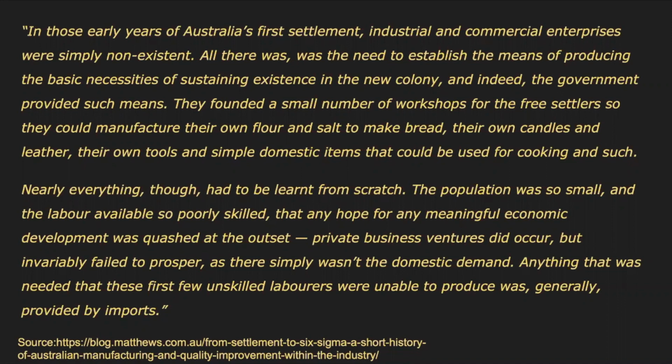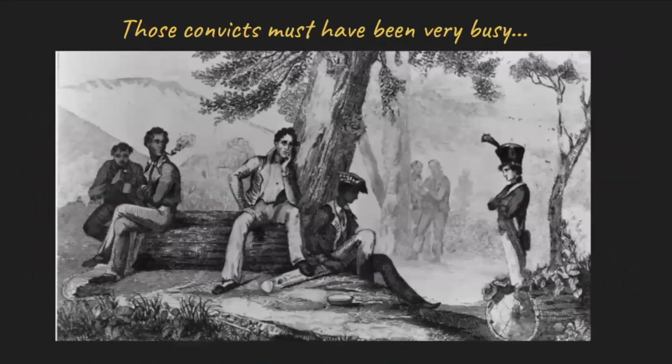Generally provided by imports. Okay. But we just learnt that the next lot of supplies or imports didn't arrive until 1790. So how did these people survive for 2 years with nothing more than what they arrived with? I really don't know, Casey, because that's a pretty big to-do list, huh? I mean, they had to do all this in a new, hot, harsh, and almost inhospitable land.